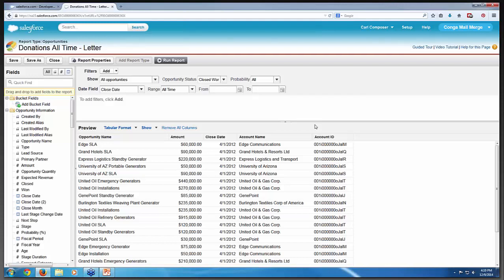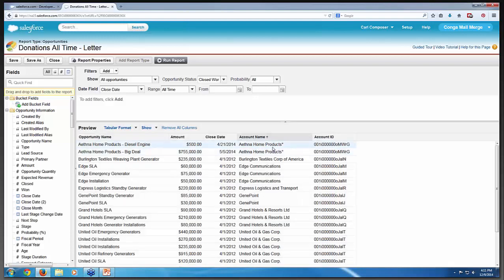So when we get our merged output file, our batch of letters, there will be one letter for each unique account ID. You'll notice, if I sort this by account name, that Aetna Home Products with the asterisk next to it is listed twice. It's the same account. You can see it has the same account ID, but there's two different opportunities associated to it. So in the output I will get one letter because there's one unique account ID for that record, but then we'll be able to list the two opportunities that are associated to that account all on the one letter.